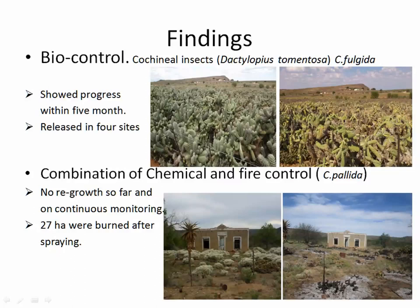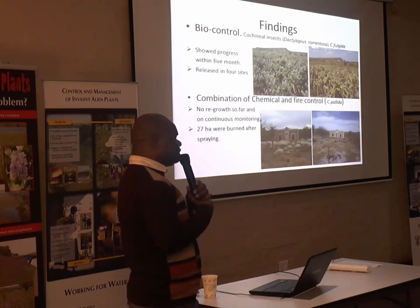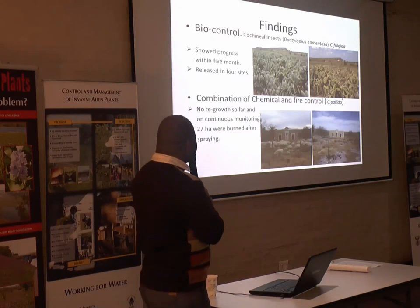As I indicated, in the Eastern Cape, we also sprayed and the farmer decided to burn the area, so he's checking the second photo. 27 hectares was burned by the landowner. They invited women for fire teams that came and put fire on the stacks. So far, it has been 8 months and there is no regrowth of any plant. So we continue to monitor such plants to see if there will be regrowth.